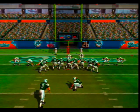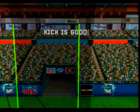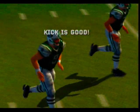Number 9 comes in for the extra point. The extra point attempt is good. Give some credit to that big offensive line. Those guys are working hard out there, and it's showing on drives like that.